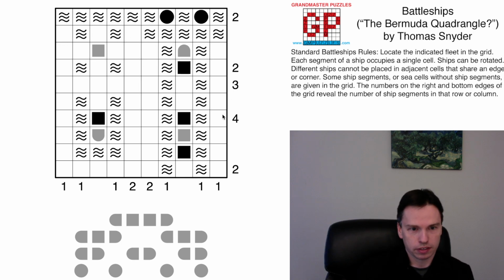Looking around the grid, we didn't resolve those vertical clues anymore. Over here we still have, it looks like, 2 more vertical ship segments to go. What we have done though is we've now forced in this rightmost column, notice it's isolated and it has 1 ship segment, so another submarine goes in here. And this is probably where I was getting a little cute in this puzzle. Let's see if it's true. Yep, I have a rhyming logic.